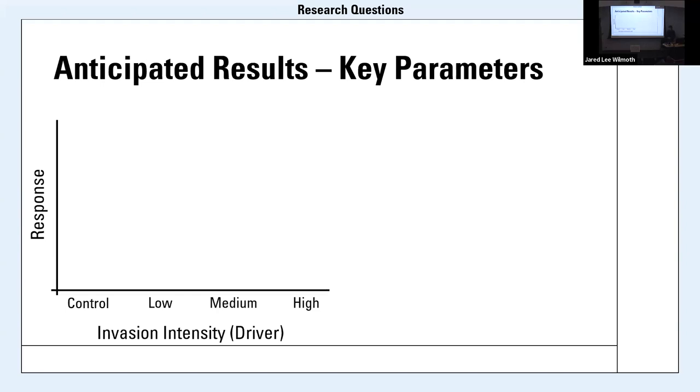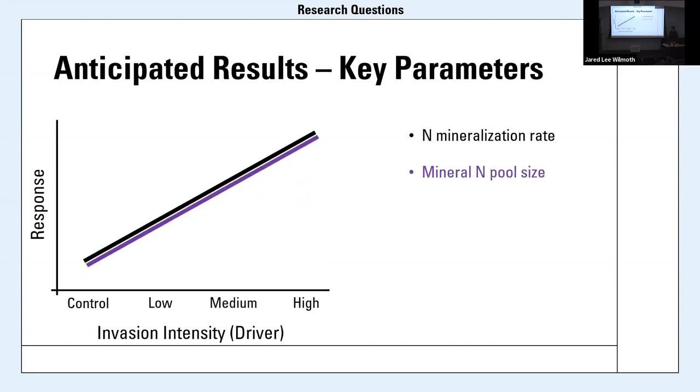Before I dive in a little bit more, I will key you guys into my anticipated results so you can think about them as we move forward. The first one is that I expect this positive correlation between invasion intensity and the rate of nitrogen mineralization. I expect, therefore, the same relationship between invasion intensity and the pool size of mineral nitrogen.